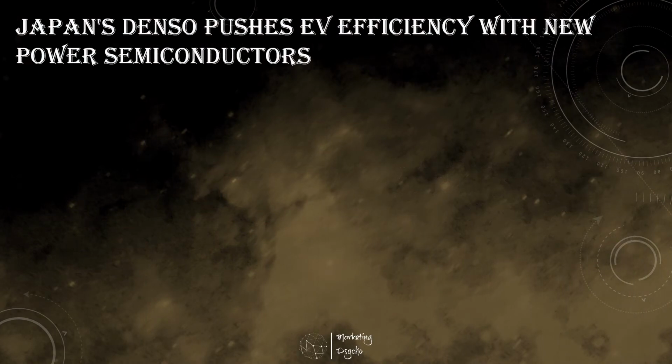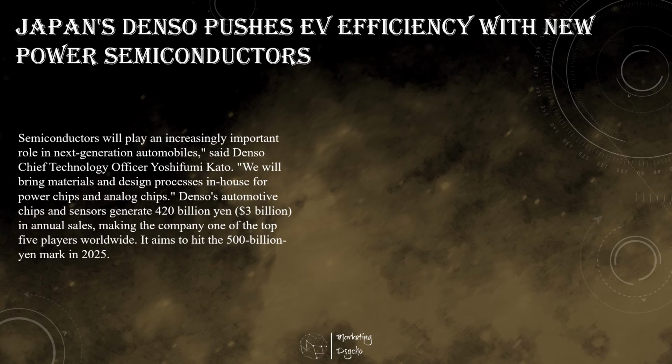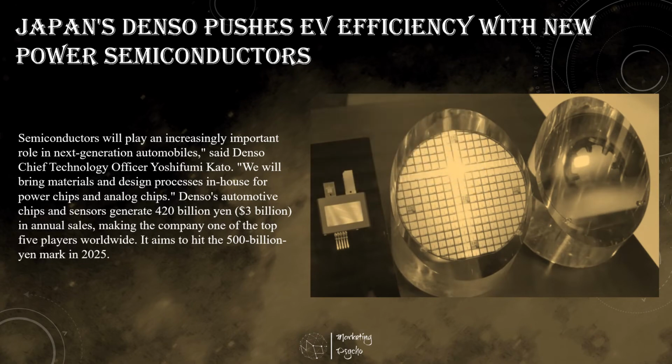Top Japanese auto parts supplier Denso has developed a power semiconductor device for electrified vehicles that can reduce energy loss by 20%, seeking a bigger role in the technologies that make electric vehicles stand apart in a crowded market. Power chips, along with analog semiconductor devices that monitor battery health, are vital to electric vehicle performance. Denso is stepping up in hardware development and production of these components rather than outsourcing design and manufacturing, as it does with other automotive chips.